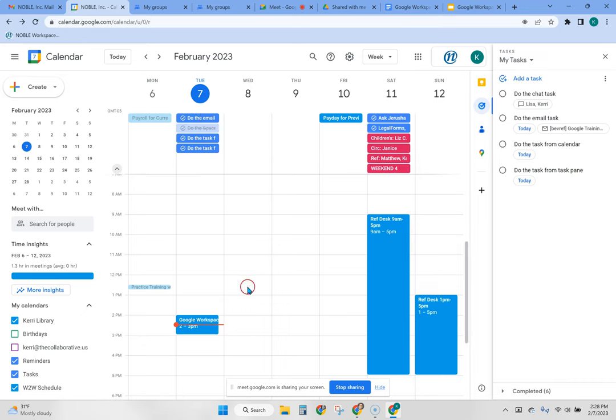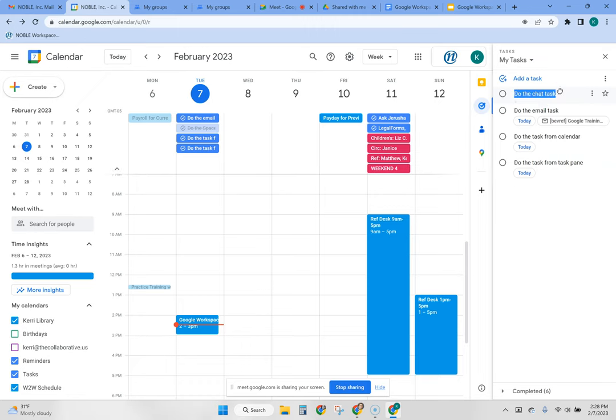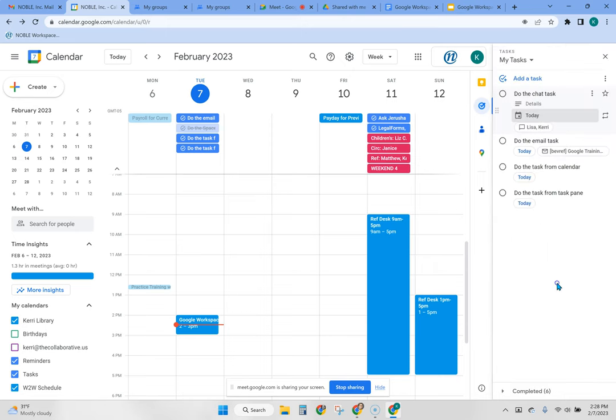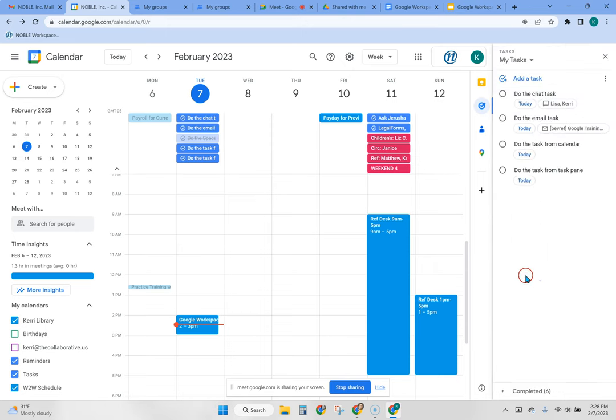You can specify a specific time, but I find that those get lost in my other meetings and things like that. So I typically do all day tasks up here. If you don't assign a due date, it won't populate in your Google Calendar. But you can just add one.